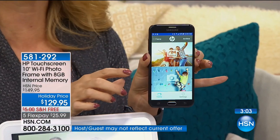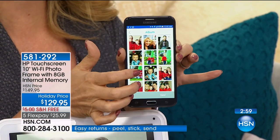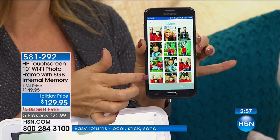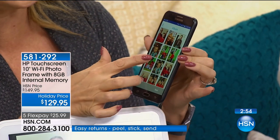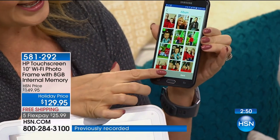This is a free app for Apple and Android. Everybody in the entire family can download it for free onto their cell phones. You can either take a picture right here, or you simply select right there, and it pulls up all of your photographs in your camera roll. So it's really easy to use. Then you can choose the picture that you want. You can even go in and edit if you'd like.